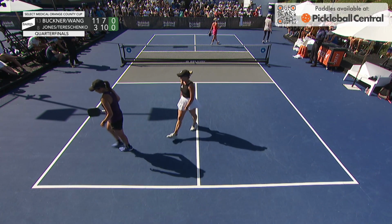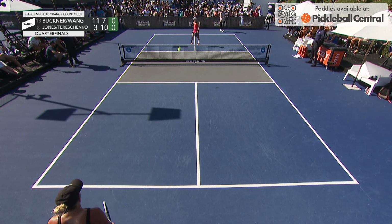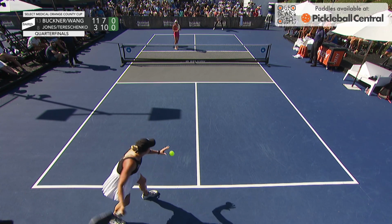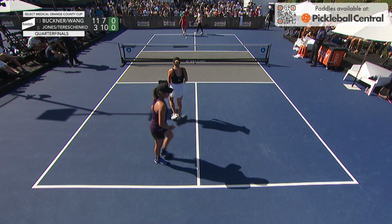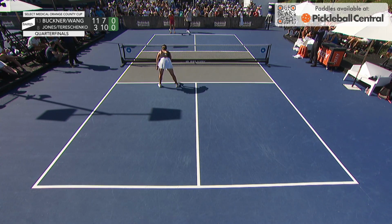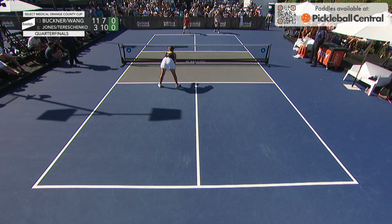Second serve. Oh, and a missed serve. That's so tight. No serve points right there. Yeah, so no points scored. Okay, so again, the crowd is going behind Irina and Allyce on this point right here. Game point number 85.